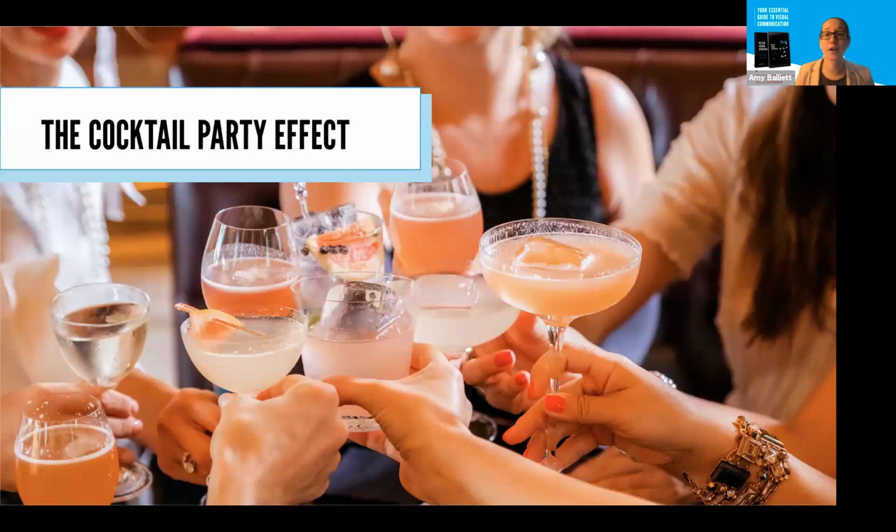So let's first talk about the cocktail party effect. This is one of my absolute favorite things to think about when it comes to visual content and connecting with your end audience.